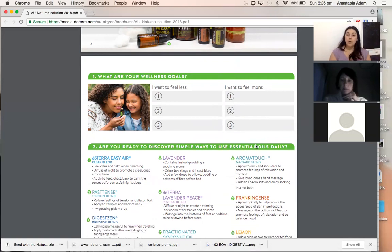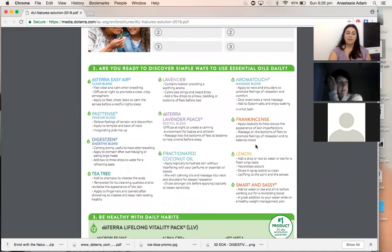I want to feel more happy. I want to feel more able to function. My body can move, perhaps more clarity, less fog. You know, I think we all are searching to feel that little bit more. So what is it that you want to feel? And are you ready to discover ways to use essential oils daily? So it's a whole holistic view, but here are some really cool ways to look after yourself naturally.